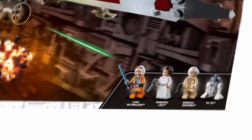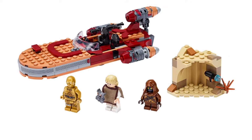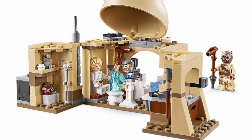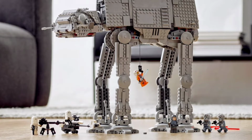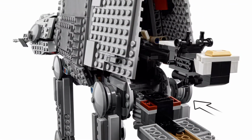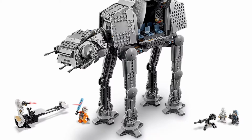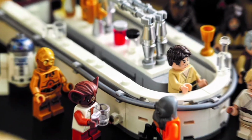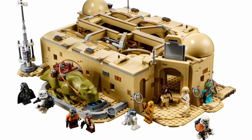And there's the always present Luke's Landspeeder set and Obi-Wan's hut, which is a pretty iconic wee thing. Along with these cheaper, simpler sets are truly iconic and desirable sets like the AT-AT, and this is the best one yet. It's absolutely fantastic. Then there's the Mos Eisley Cantina again, a fantastic achievement for LEGO and for adult fans. This is one of the best sets yet.